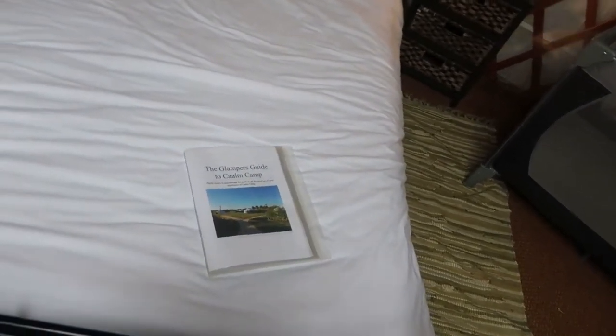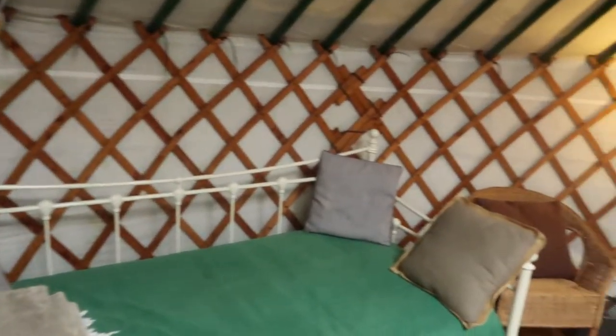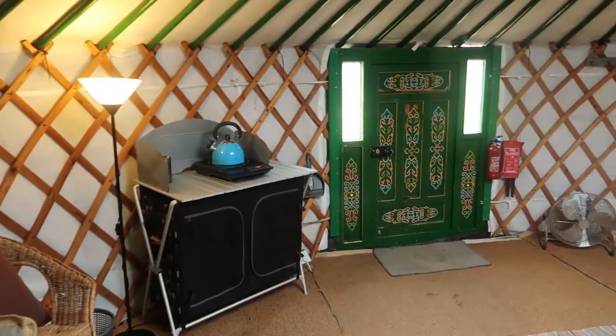It says the Glamper's Guide to Caalm Camp. It is really calm here and so peaceful. And in fact, we are the only glampers here this weekend. So we have the whole place to ourselves. Isn't it just so cute?